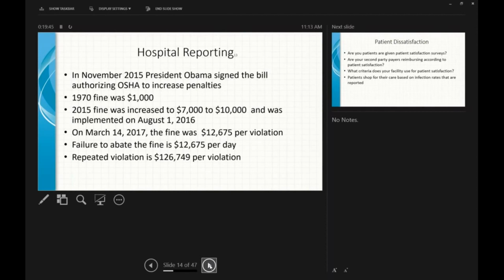This is just in our recent history here. In 2015, President Obama signed the bill authorizing OSHA to increase penalties. In 1970, the fine was $1,000. In 2015, it was increased from $7,000 to $10,000. This was implemented only not quite 2 years ago. And the fines keep going up. And failure to abate is $12,675 per day. This is a big hit for hospitals.